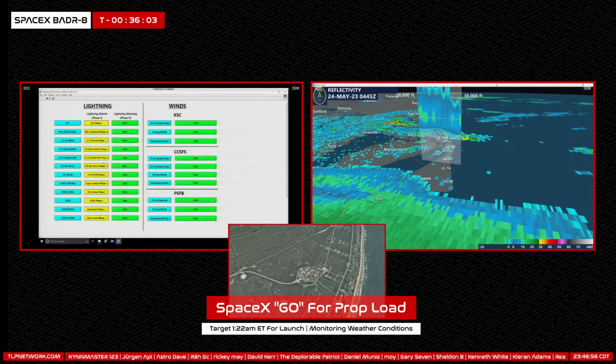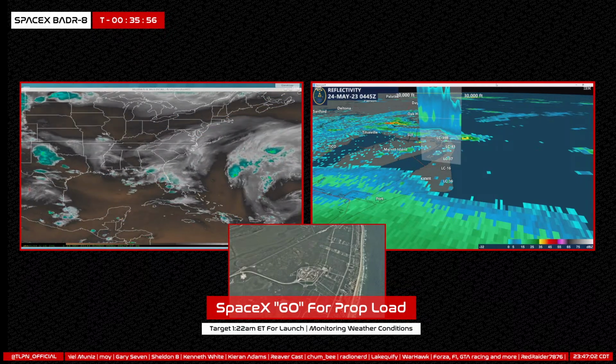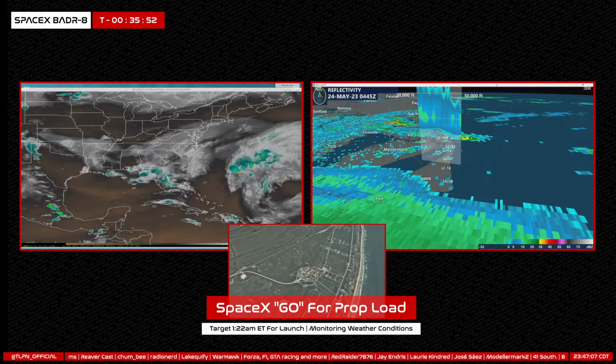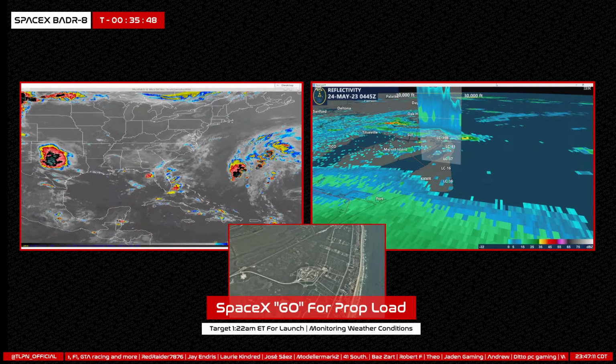We are continuing to monitor the weather conditions, and once SpaceX goes live with their normal feed, we will, of course, patch that in as we continue throughout tonight's countdown. We're answering your comments and questions in the chat. You can send those in by tagging us at the launch pad.